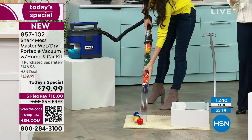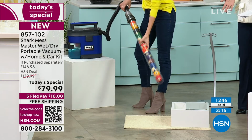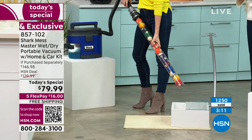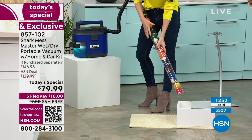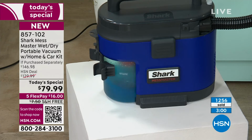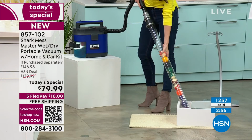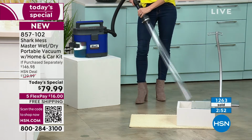Now, you probably don't need to vacuum up pool balls, but you're showing this to show us how powerful it is. This is what we call no-loss suction. This is really heavy. This is jam-packed. You can even see over here, it is filled with liquid, and it's not stopping the MessMaster from picking up 15 billiard balls. With this kind of suction, I am telling you, you can clean up absolutely anything.